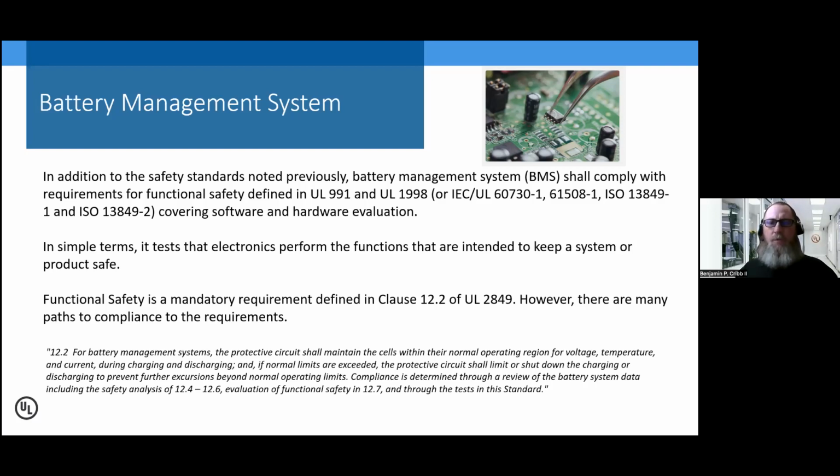But in simple terms, we're just checking that the circuitry and the software will keep that battery in a safe state while it's being charged and while it's being discharged during normal use, and also in the event of reasonably foreseeable single faults.